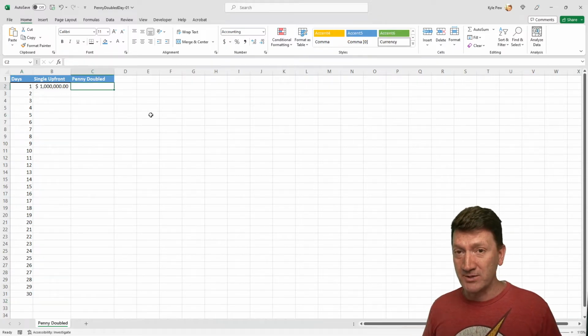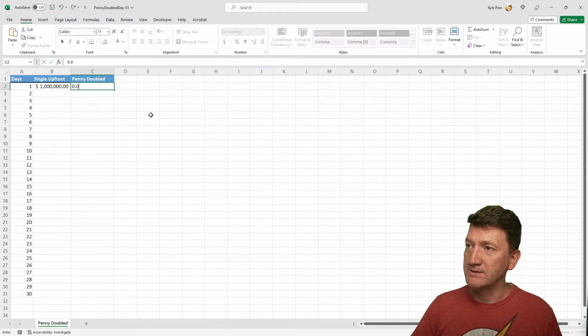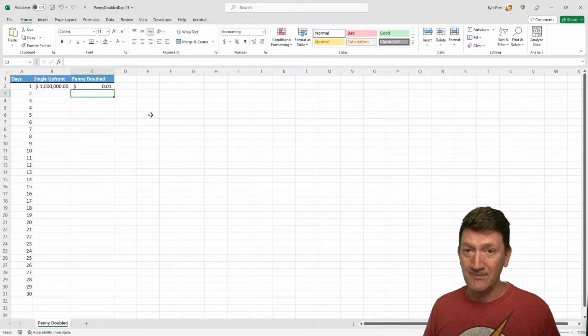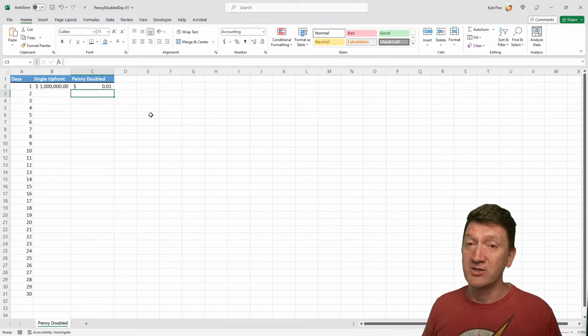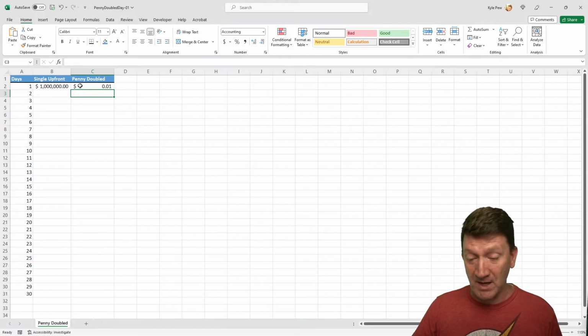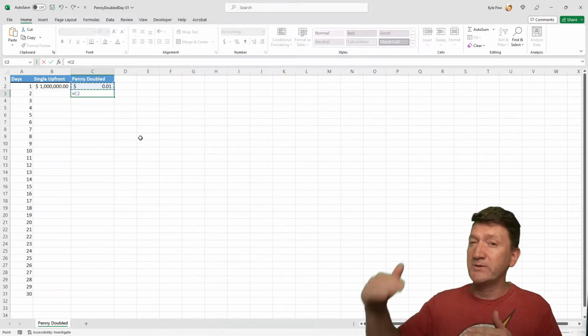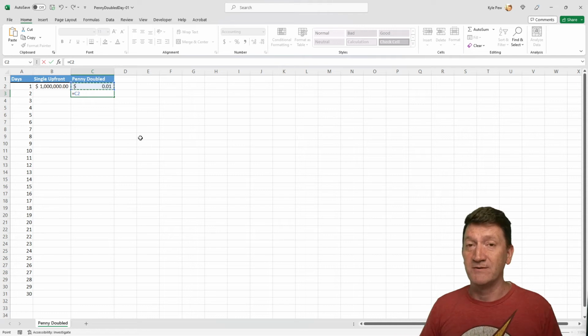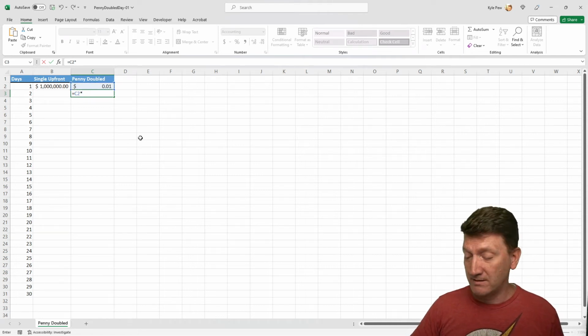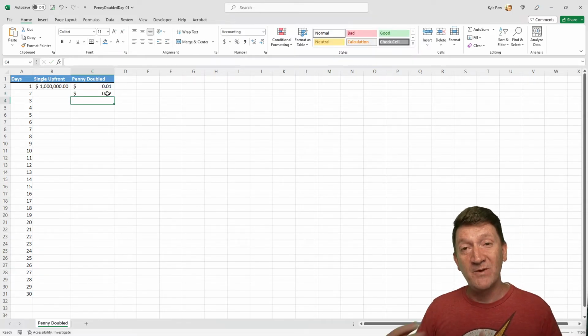Now, in the penny doubled column, for the first day we get a single penny, so I'll say 0.01. We've got that penny right there. Now, I need that penny amount to double its value each day for the next 30 days. I'm going to create a really simple little formula that'll double this amount for us. Inside of cell C3, I'll say equals, then reference C2, the cell directly above that active cell, and multiply that by 2, so it doubles itself. If I hit my enter key, we've now got 2 cents for the next day.